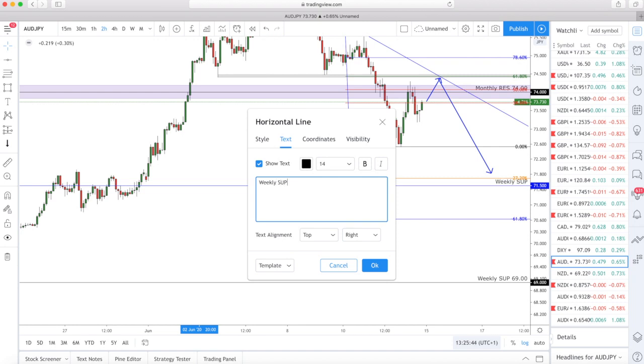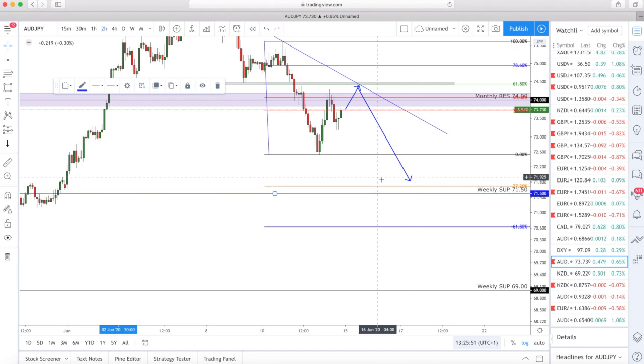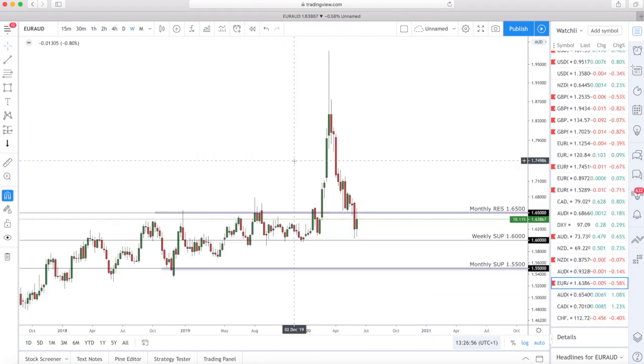Weekly support 7150. So you can see here the weekly support, this minus 27.2. Great area to take profit, and this is the setup I'm looking for on Aussie yen. So Euro Aussie.